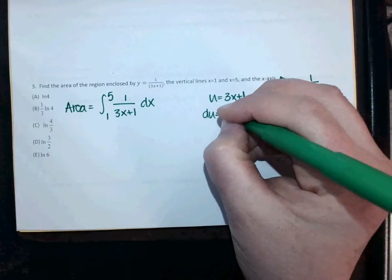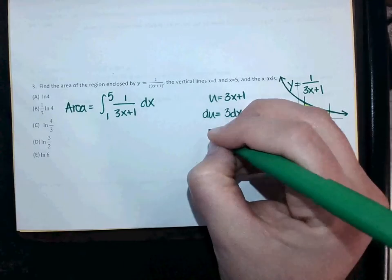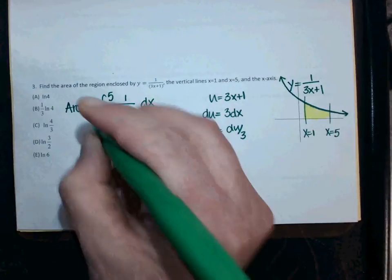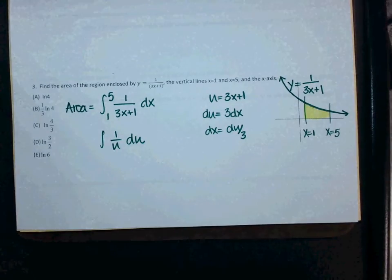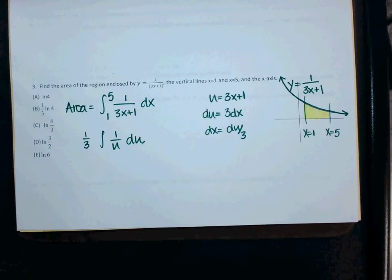It's a what? Yeah. Okay, so du is 3dx. Dx is what then? Du over 3. Over 3. So when I rewrite, it's 1 over u du. But where could I put the over 3? In the front. Okay, other thing that you have to do is change your endpoints.